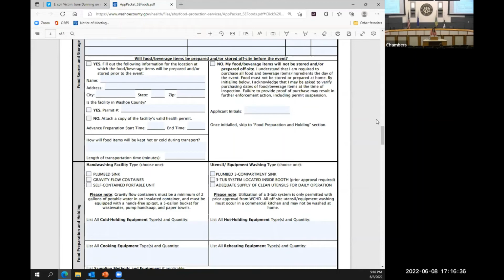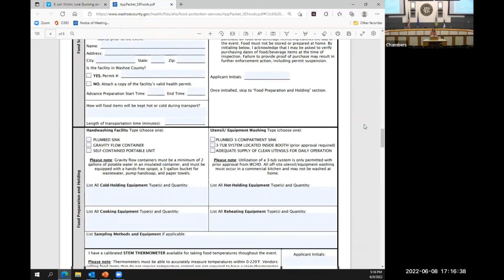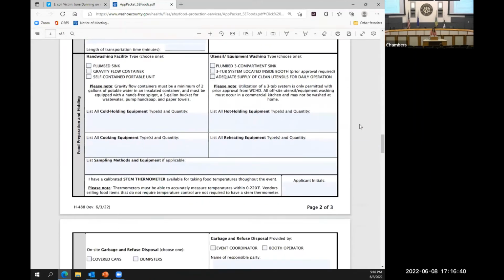Next, you'll notice a field where you can select how dishwashing will be accomplished. As with food preparation and storage, dishwashing can't take place at your house. So the preferred method for dishwashing is going to be a 3-compartment sink. We know a lot of times that's not available. On the larger events or multi-day events, we do require a 3-compartment sink be provided by the event organizer.